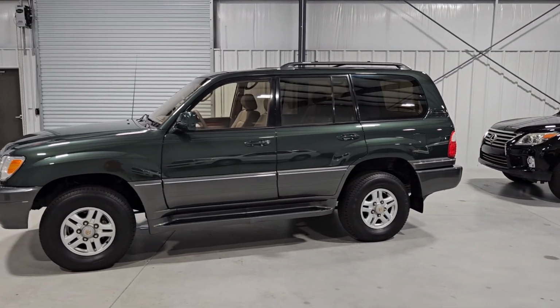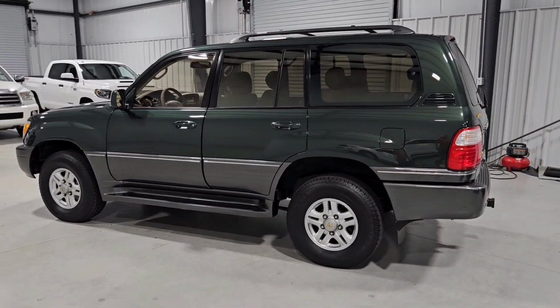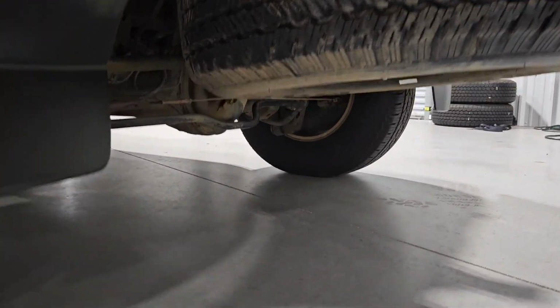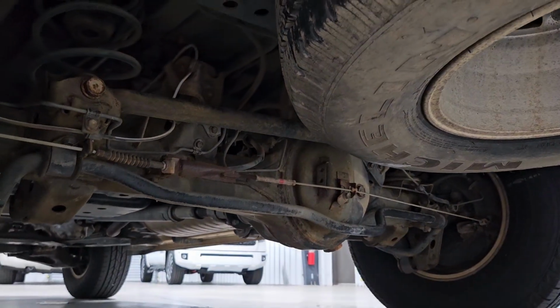Sitting up like a mountain. That's what a Land Cruiser is supposed to look like. Let me try to get underneath while we have it in the high position so we can take a look at the undercarriage. It's definitely dusty.